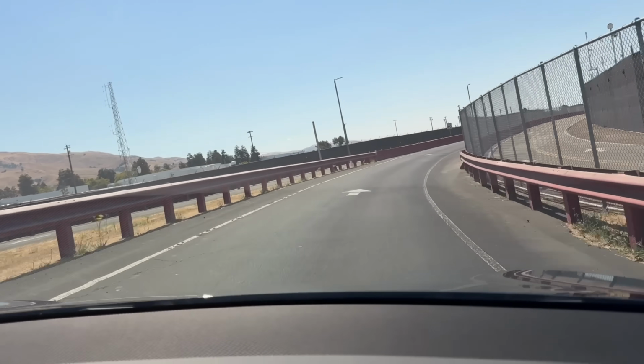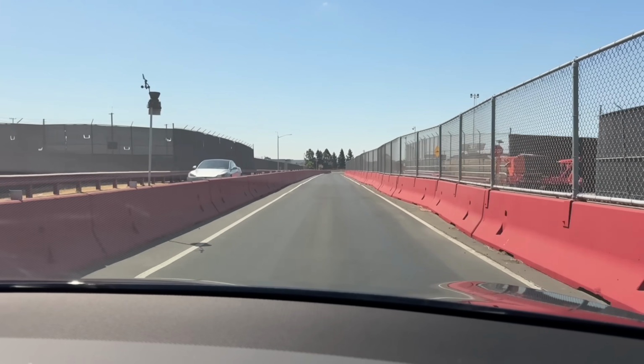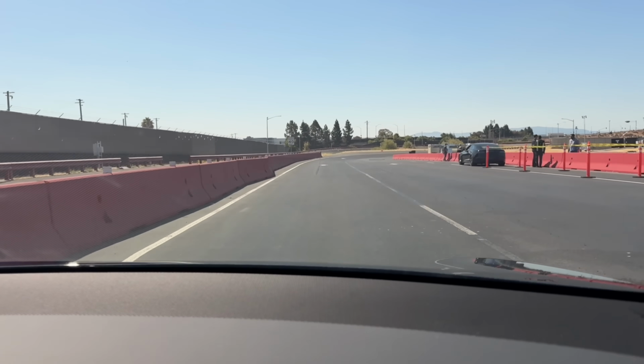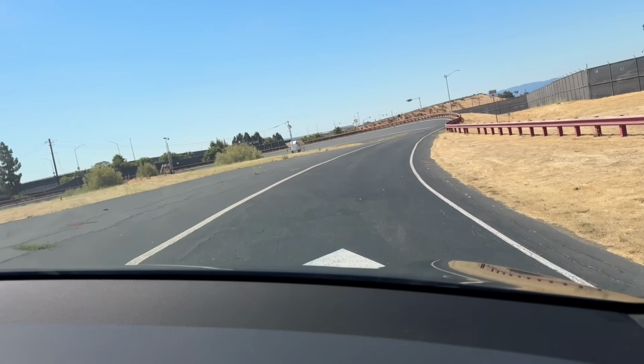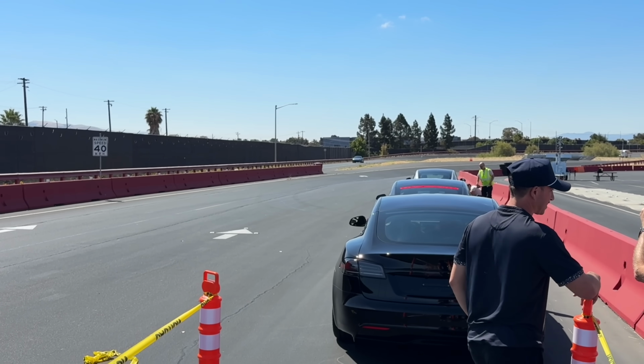Exactly. You know, one of the things that Giga Texas needs is this track. Now, I know that they're going to be talking about building it up in the northeast side of the cathode area, and I am looking forward to when that construction is completed. But for right now, what we have to do is here in Fremont, and I'll tell you, this is just a lot of fun.